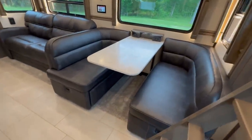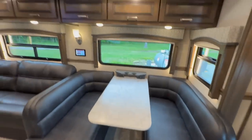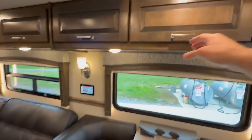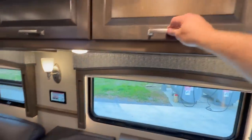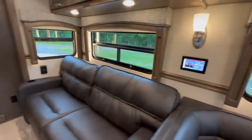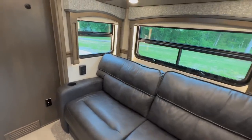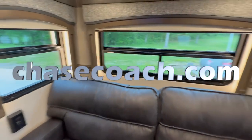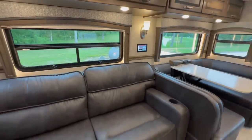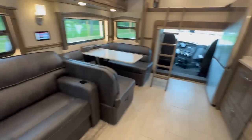The dinette is a booth style. The center table drops down, turns into a bed. That's where that cushion that's up here, you drop the table leaf down and it goes on top of it. Cabinets galore. I mean, there is storage everywhere in this thing. With the multiplex system, you can also download the app and control the whole coach from your phone. The sofa turns into a queen size bed. Check out all the photos at chasecoach.com for a full description and all the pictures, and you can see the beds, the dinette converted and then the sofa converted into a bed.